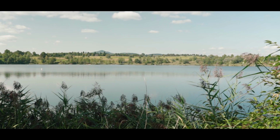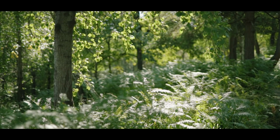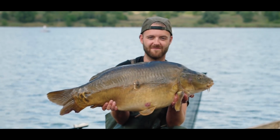A nice confidence booster there for Henry. Whilst Henry dealt with his carp, I'd managed another 3 in quick succession. And that rounds the tally up to 20. It's been a very, very busy day.